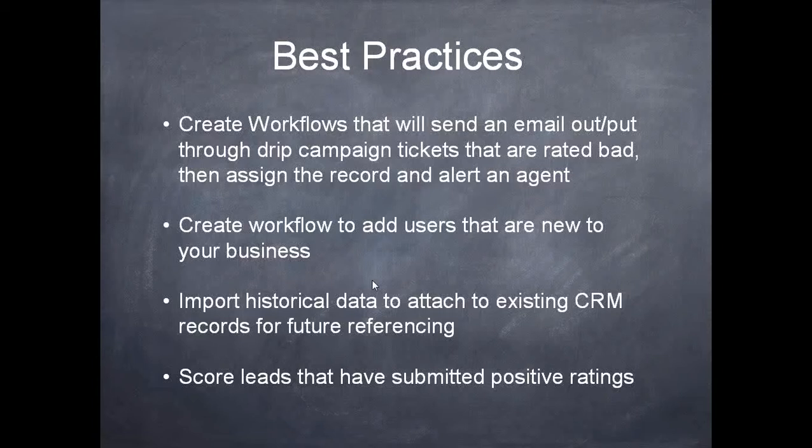You can also score leads based on ticket type, ticket status, what agent is assigned to the ticket, the date requested, or the date it was last updated. We also suggest you use the reporting metrics to tailor automated workflows for more efficient lead generation and lead routing.